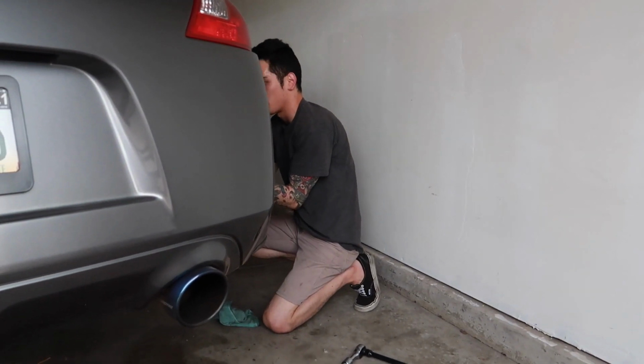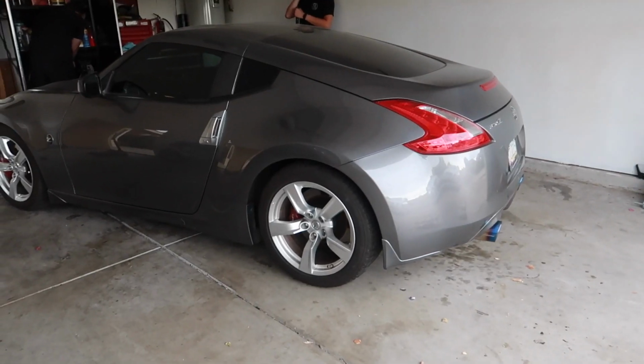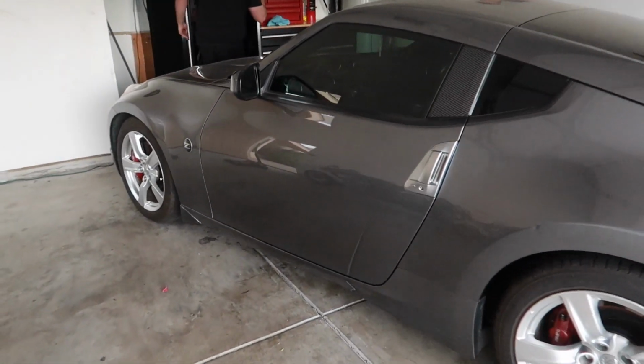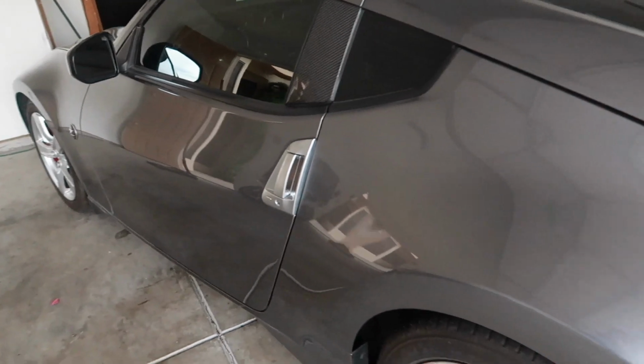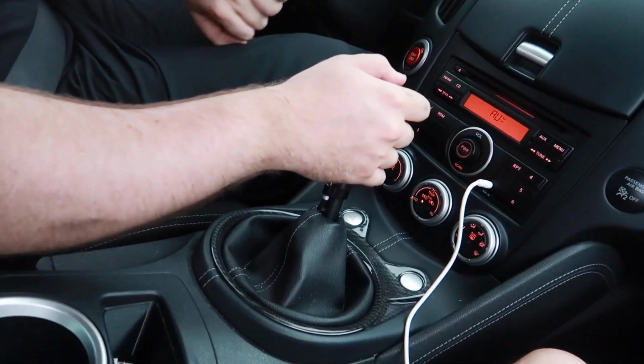We're done with the diff. Now we're gonna hit the transmission up. Now let's get some breakfast burritos, bro, because I'm hungry. Just got done filling the diff and the transmission. Right now we're gonna have the Z warm up, go for a test drive and see if the humming noise goes away.